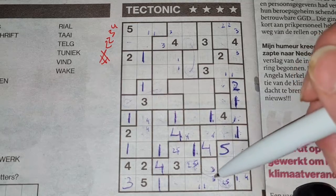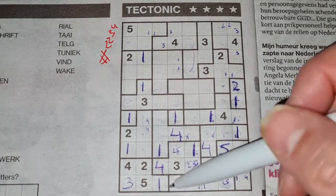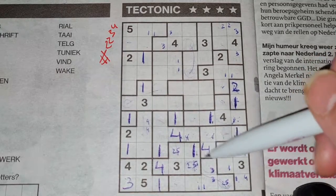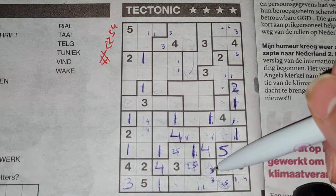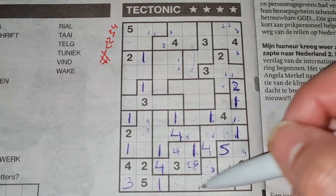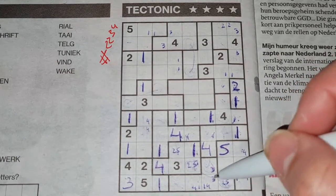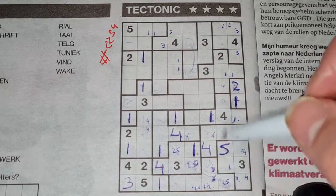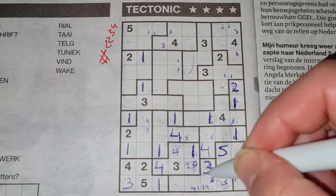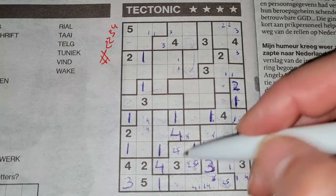It can be 4. That means I need a 4 in one of those 4 boxes. I have a 4 here, so this cannot be a 4. I have a 4 there, so this cannot be a 4. So the 4 goes together with the 1 as a pair. So this 3 cannot be here anymore. The 3 should be there. 1 box left for the 2 and the 5.